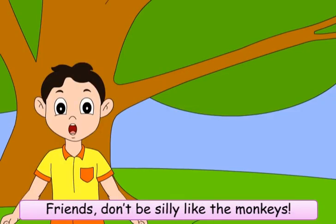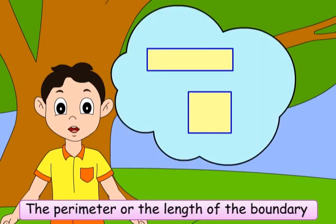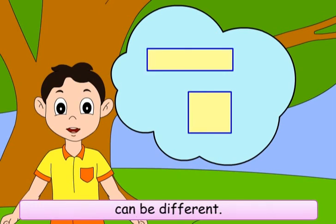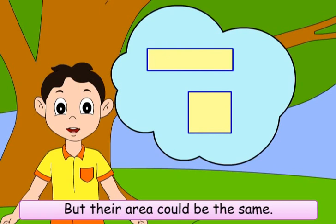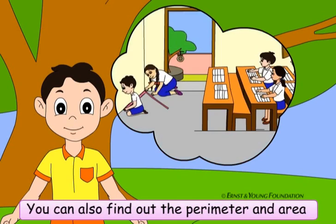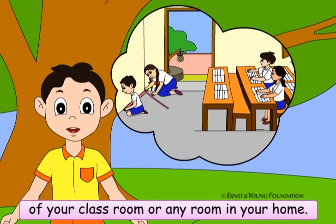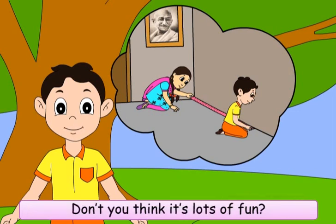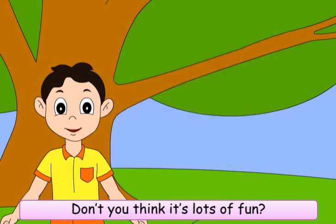Friends, don't be silly like the monkeys. The perimeter or the length of the boundary or the shape of any two figures can be different, but their area could be the same. You can also find out the perimeter and area of your classroom or any room in your home. Don't you think it's lots of fun?